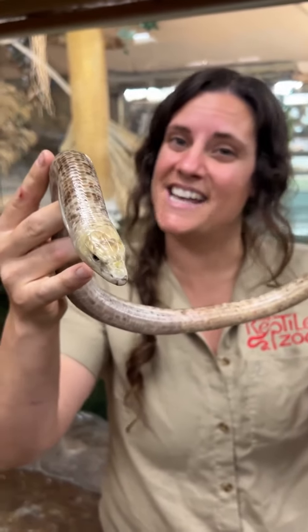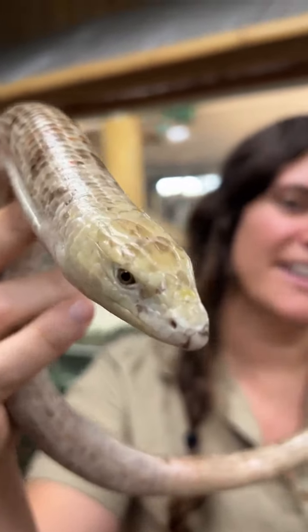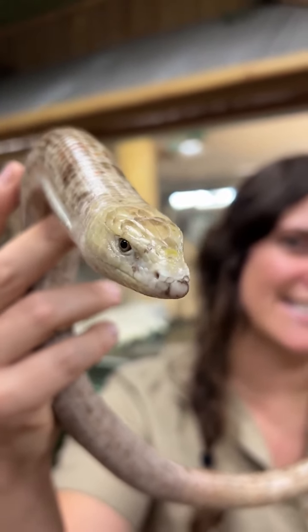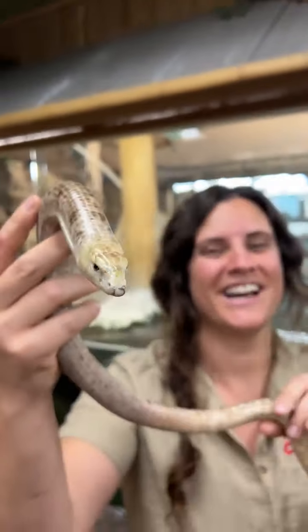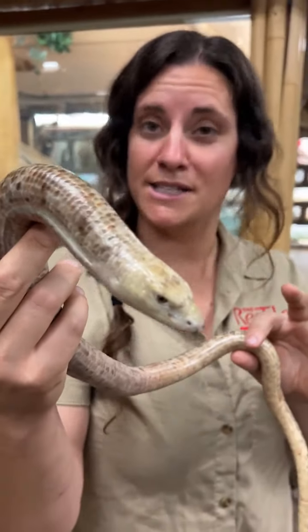Do you think it is a lizard? Do you think it is a snake? I'll give you a hint. Look at his eyes. If you just look at his face, it's a lizard. He's called a legless lizard. So the things that make him a lizard are his attributes.